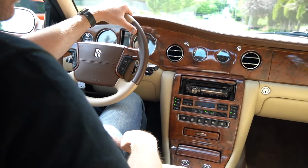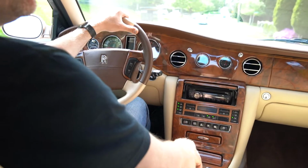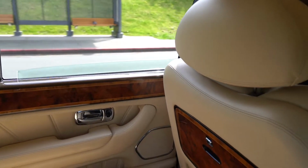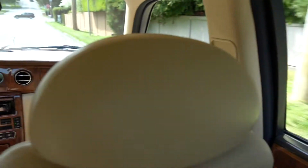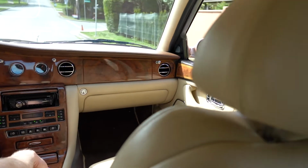We'll do our walk around video where I show you everything else in here, but I'll just show both windows in the driver's side up and down. Going over to the passenger side. No problems. John, is that you?